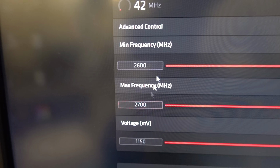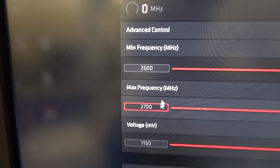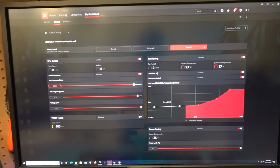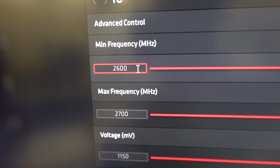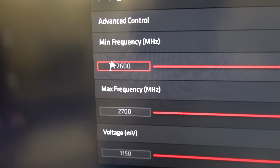So this is kind of what I've been using for all of my testing, and this seems pretty stable with the exception of Time Spy. In the 3DMark Time Spy benchmark, it crashes every time. I actually have to downclock it to, I think it's 2550 and 2650, and then it's perfectly fine. But for everything else, this is rock solid stable.